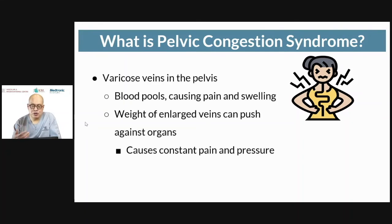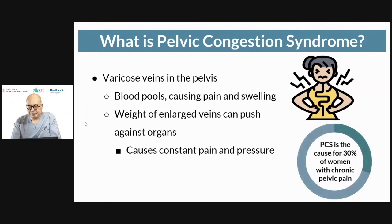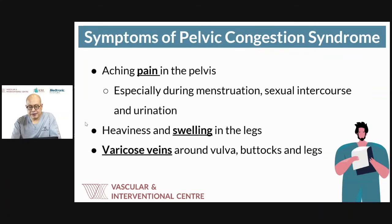It is also due to blood pooling, and this causes constant pain and swelling, especially in the pelvis. So many women describe a sensation of fullness, that when they sit or stand for long, they feel as though there's something pressing inside the pelvis. Sometimes it can feel irritated, they feel weak. And in 30% of women with this problem, it can cause chronic pelvic pain.